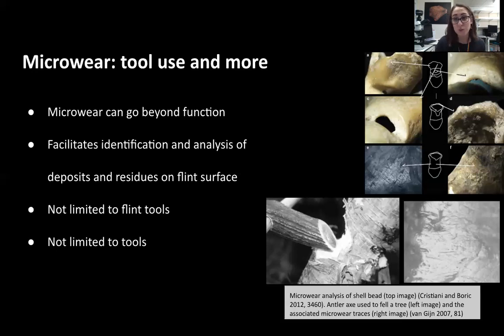By looking at the perforation at high magnification, you can begin to see whether it's particularly worn. So if the perforation's worn, perhaps it was used quite frequently, or it was strung on a string and it was moving along or moving across a lot on this string. Or if there's not that much wear on the perforation, perhaps the shell was attached to someone's clothing, so it was quite stationary and quite stable. So all of these insights that you can get from microwear with a range of materials, but also for a range of different types of objects as well.